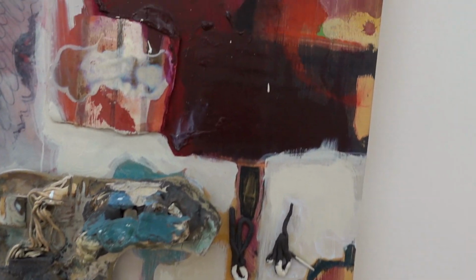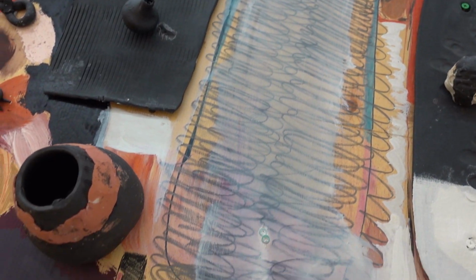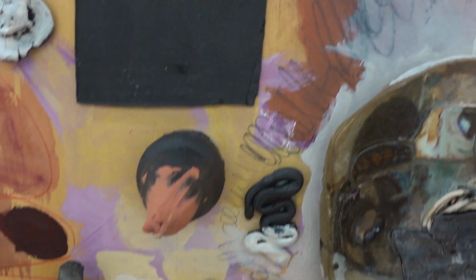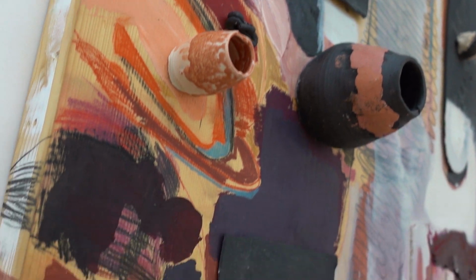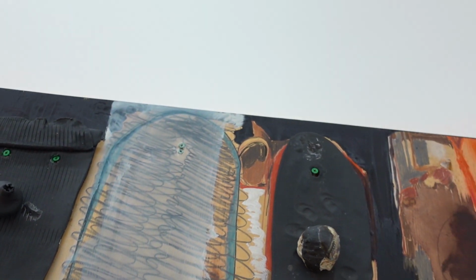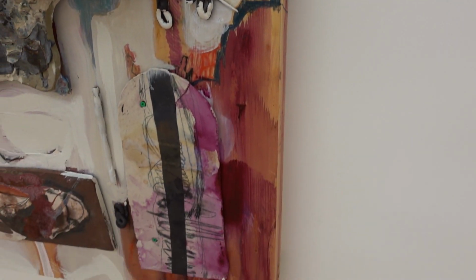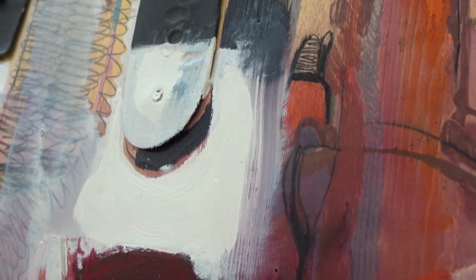Well, I'm getting a lot of kind of echoes. One of them is Carroll Dunham, who did a bunch of work in the late 80s, early 90s that he was sticking Styrofoam balls on and pouring paint on, but he has a great kind of scribbly handwriting that will also add on a lot of stuff. And also, of course, Twombly is kind of, I guess, a reference here.